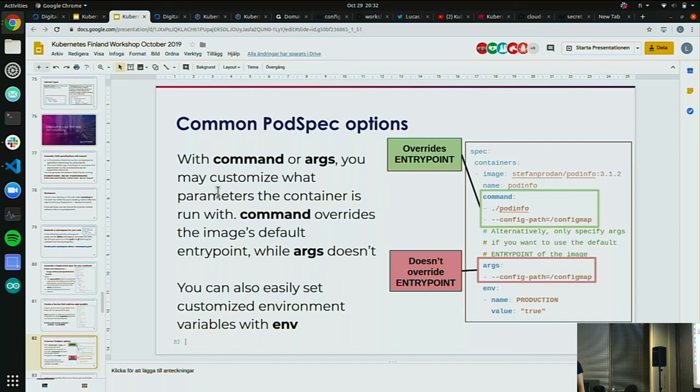Okay, are we ready to continue? Now we have created the most basic objects, and now we will configure the pod. Inside of the deployment, we have a pod template, and we will configure the containers. Well, we just have one. We can have multiple containers in a pod, but in this case, we don't. Now we will configure the container.